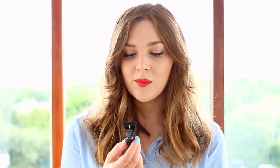And I've also got this little sample with me. This is MAC's Prep and Prime Skin Base Visage, which is, I guess, their primer. And I got this with a recent MAC order, and it's a nice way, I think, of trying things out when you go on holidays, just to bring a few samples with you. They don't take up a lot of room and you can just throw them away once you use them up.